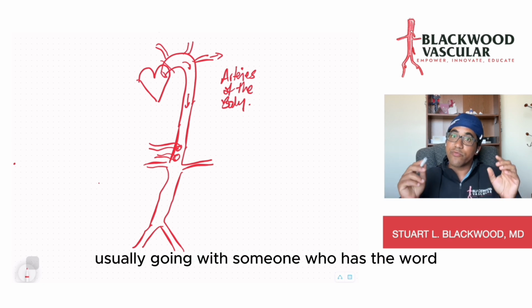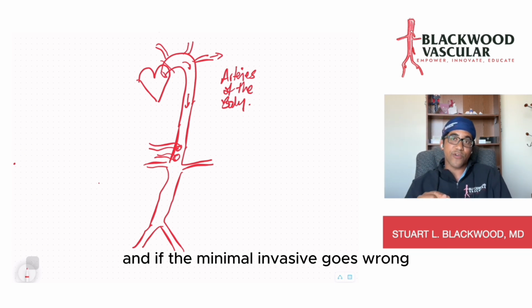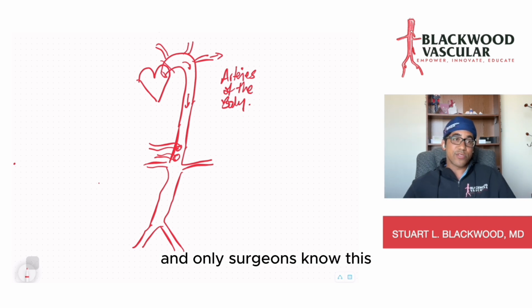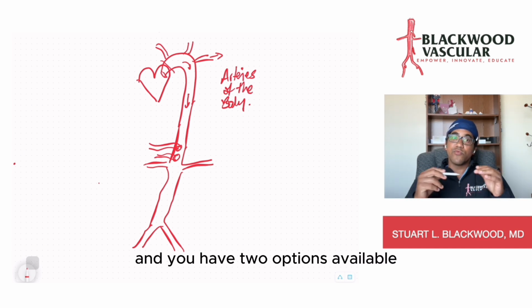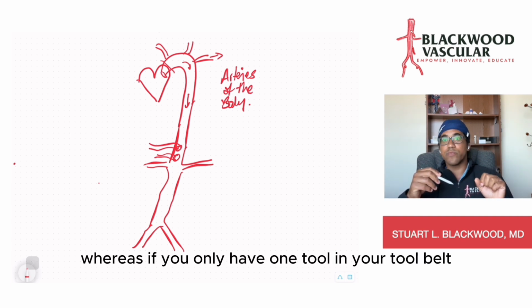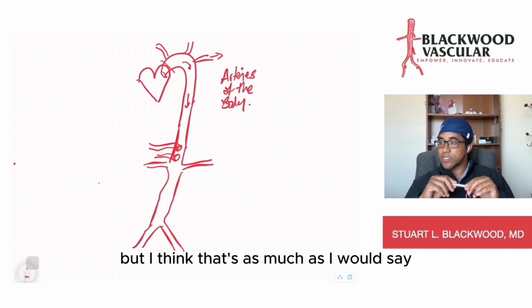The beautiful thing about usually going with someone who has the word surgeon in their name is that they're not just an interventionist. So they can do the minimally invasive sometimes as well as the maximally invasive. And if the minimally invasive goes wrong, you can usually reflexively turn around and do the maximally invasive. And the other benefit, and only surgeons know this, is that if you have the ability to use either a hammer or a saw, and you have two options available, you will pick the best option. Whereas if you only have one tool in your tool belt, you will typically pick that tool. So I think we have a little bit of an advantage as the surgeons, and it comes along with additional training that we had to do after residency, but I think that's as much as I would say regarding the arteries.